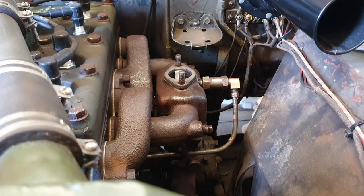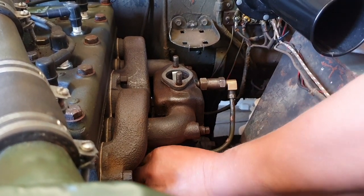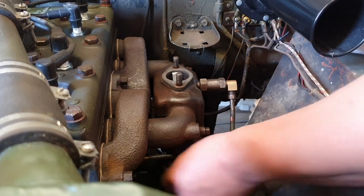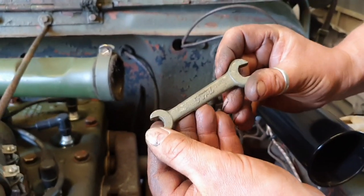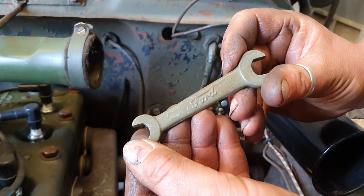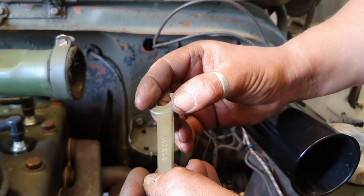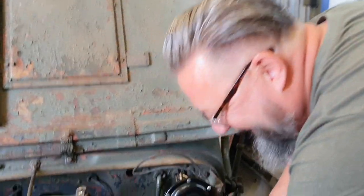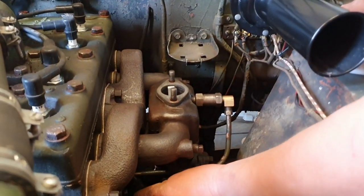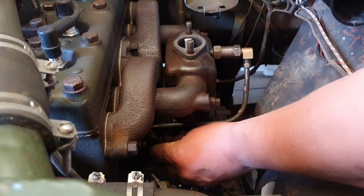Right, where's my spanner gone? Jeep spanner, look. It's got Ford on it. You want to see this? Look at that. How sexy is that? Ford Jeep spanner. Got part number on the back. If anyone's interested, it's B17015. Order one now. I don't think you'll get one, but try. Oh, that's just beautiful.